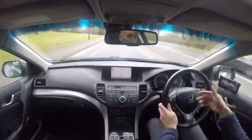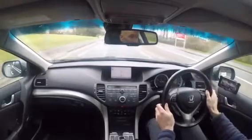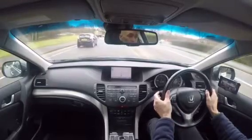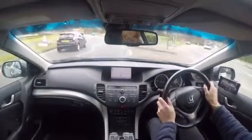Looking around the dashboard now, it's a very nicely finished dashboard, very conventional in a good way. So I'm not a huge fan of iDrives and trying to get through sub menus. I know if you master it, then it probably does make things easier, but I've yet to manage that.